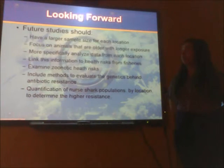Looking forward to future studies, they should have a larger sample size for each location, and they should focus on animals that are older so that they've had a longer exposure and will likely have more resistance build-up, and more specifically analyze data from each location so that more generalizations can be drawn from each location. This information could easily be linked to health risks from fisheries, because people are consuming meat that contains this antibiotic resistance, which could cause problems with human medicine and also several different health risks, including zoonotic diseases.